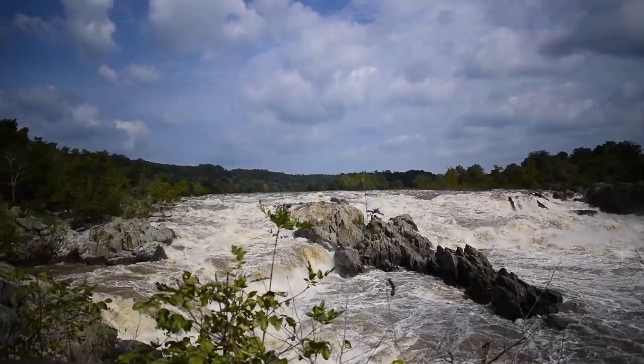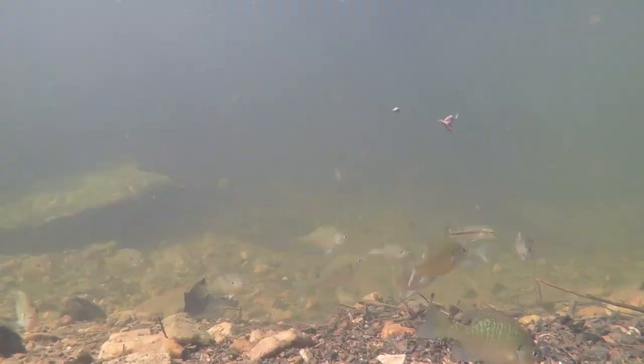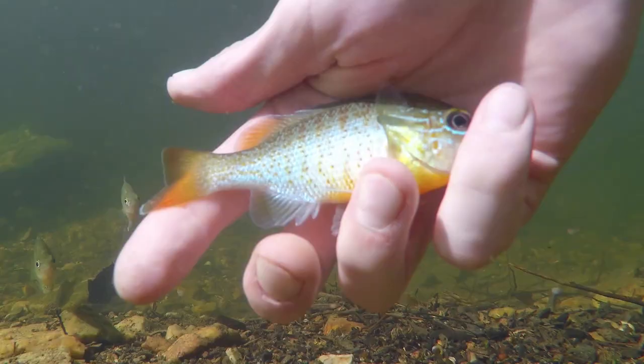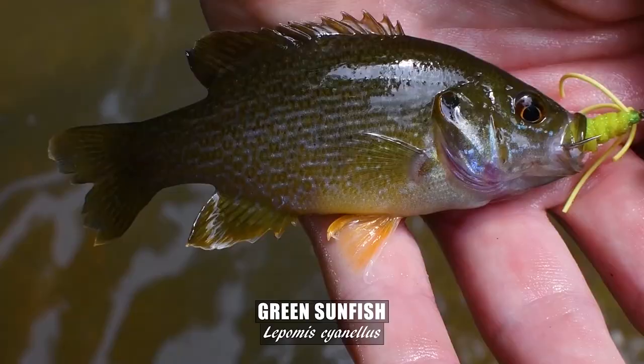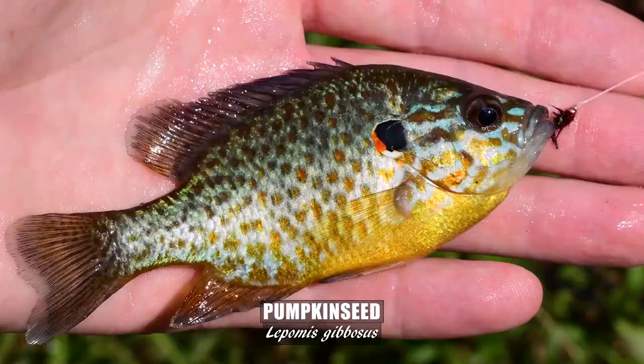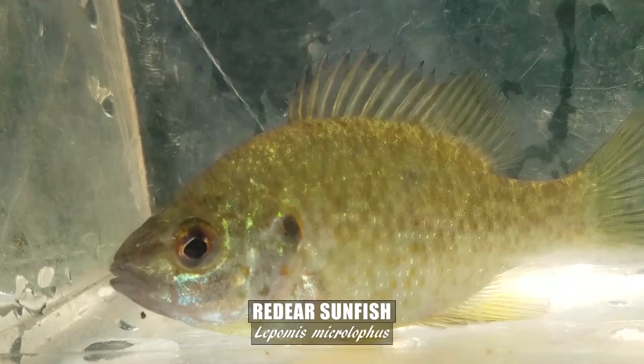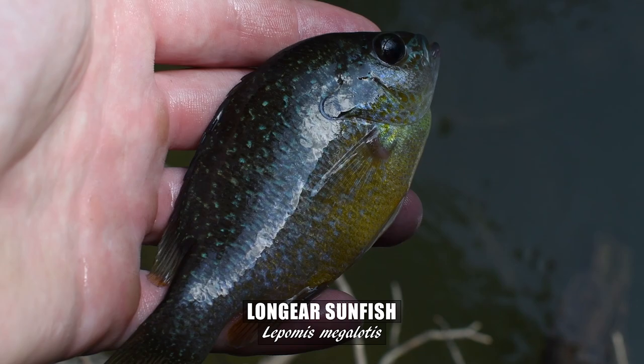Where I live in Virginia, 7 of the 13 species exist, and I have already captured and filmed and photographed and gathered data on all of them. Those are Lepomis macrochirus, the bluegill, Lepomis cyanellus, the green sunfish, Lepomis auritus, the redbreast sunfish, Lepomis gibbosus, the pumpkinseed, Lepomis gulosus, the warmouth, Lepomis microlophus, the redear sunfish, and Lepomis megalotis, the longear sunfish.